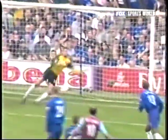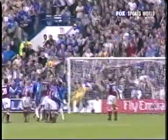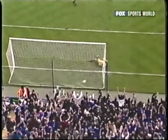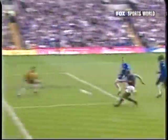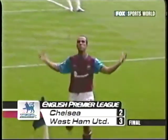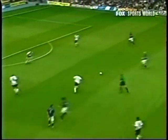Paolo Di Canio with a lovely touch. Goal of the season. Gianfranco Zola's been doing this all season long. And the little Italian in sensational form, beating the keeper this time. And watch this one. Another one from Paolo Di Canio, scoring it, and West Ham finally gets their first victory. 1-0, and less than a minute later, Thomas Gravesen scores to make it 2-0, and that is how this one finished.